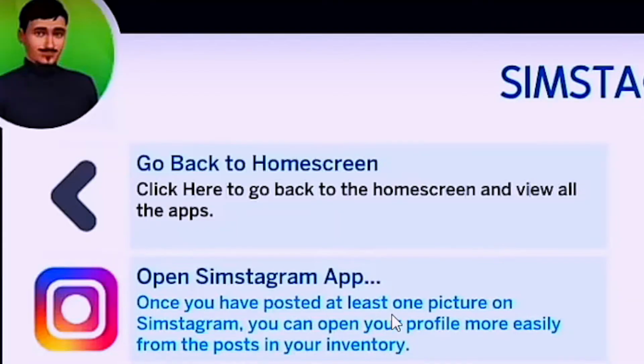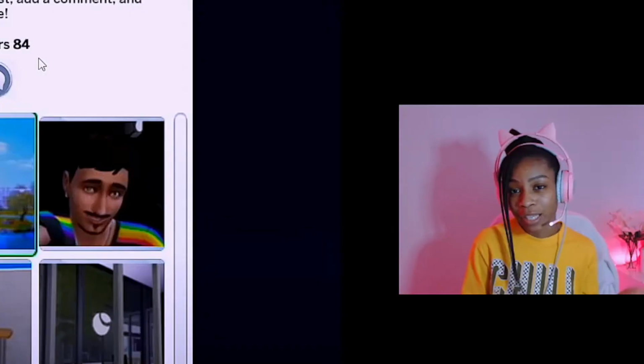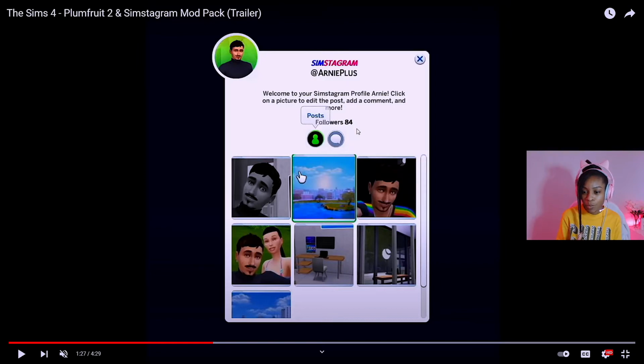Once you have posted at least one picture on Simstagram, you can open your profile more easily from the post in your inventory. Welcome to your Simstagram profile, Arnie. Click on a picture to edit the post, add a comment, and more. OMG, if there was an online version of this, that would be so much fun, because you could post on your Simstagram, your friend could be posting on theirs, and y'all could interact with each other's posts. So I'm interested to see what this is going to be like.